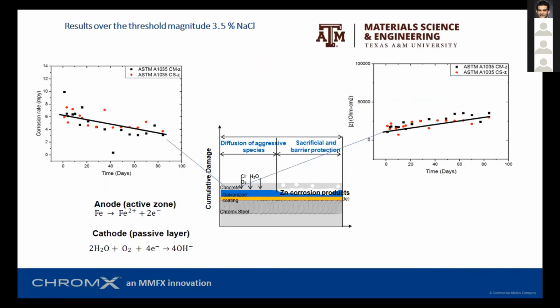Both products are being tested: the 1035 CM, which is the 4% chrome, and the 1035 CS, which is the 9% chrome. Both of them have been continuously galvanized, and as you can see, no activity is happening here for both products because we're still at the stage where it has not depleted all the uniform zinc layer that is on top of the product.